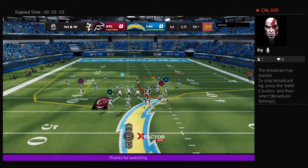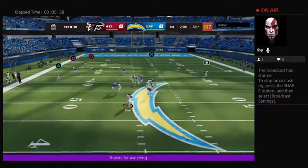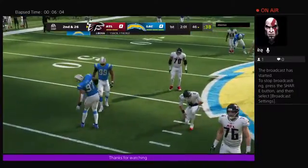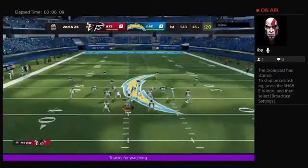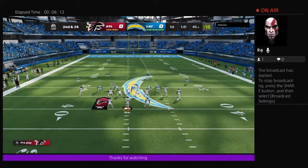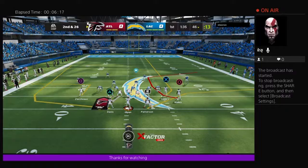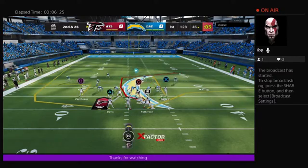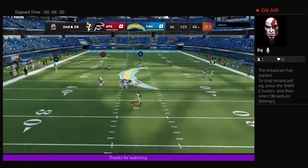Now out of the gun, it's Ryan. And a big loss here as he's taken down. Credit the sack to Joey Bosa. So a nice bounce back there defensively after giving up the big play. Yeah, you can either get down on yourself or you can get motivated. And that time, they dropped him for a loss. So I would say that they got motivated and made the play. After the sack on first down, Ryan.